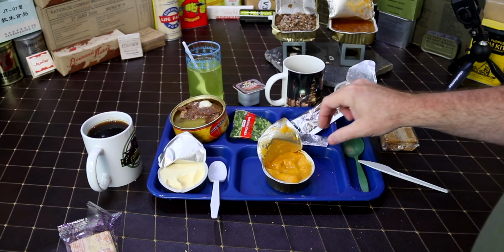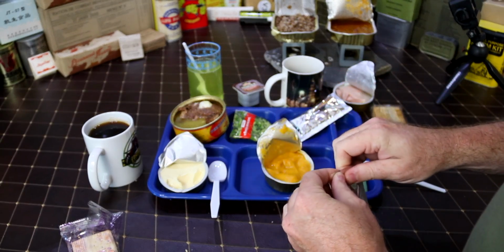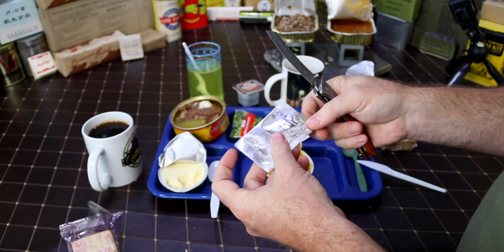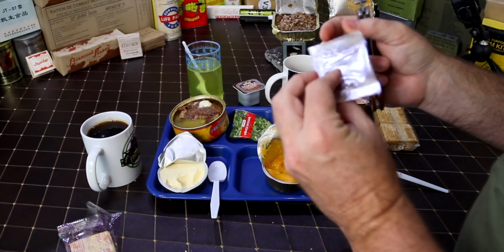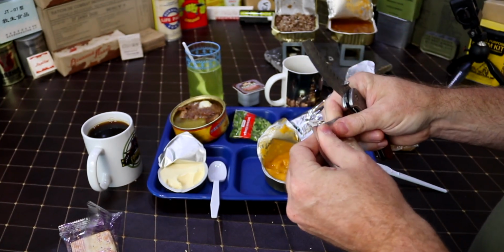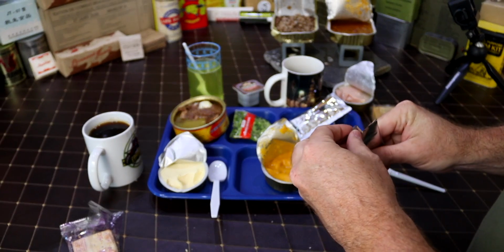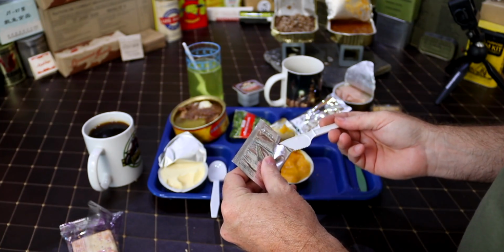Actually, we bypass the gem of the operation here if it's good. Now, this is kind of like eating the fruit bars. I don't like how this date says, well, it's so hard to read, 2020, because I think that's expiration, which might tell why there's a lot of quality issues with this ration.